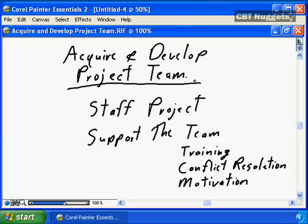Recognizing that the project team is critical to successful project delivery, i.e. you can't deliver a project without a team, we need to spend sufficient time during project execution ensuring that we have the right team with the right skills, and doing what we can to ensure that the team has the support to get the job done. So the first component to that is actually staffing the project. It's getting the team according to the plan.